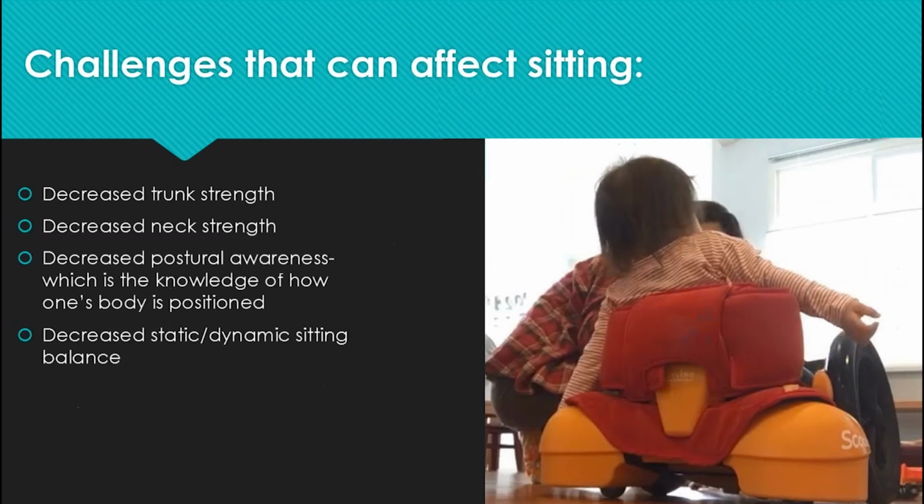Challenges that can affect sitting. In this photo, you can see some of the challenges that affect Jane's sitting, where she has decreased trunk strength and decreased neck strength and decreased head control. And right now she depends on support from that optional advanced backrest to support her in sitting. Decreased postural awareness can also affect sitting, which is the knowledge of how one's body is positioned, and then also decreased sitting balance, either decreased balance sitting still or decreased balance sitting and moving can also affect independent sitting.